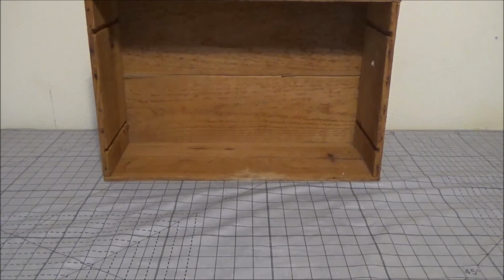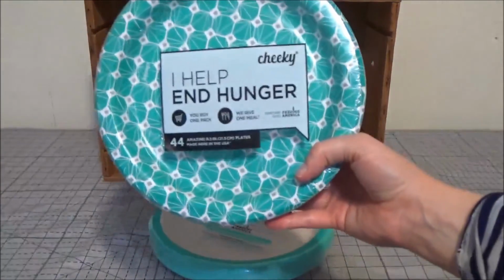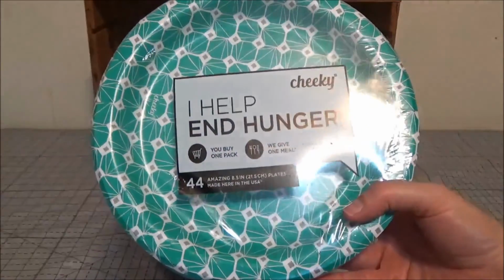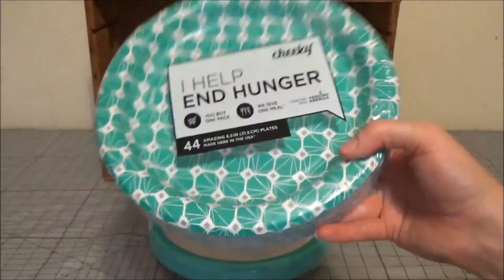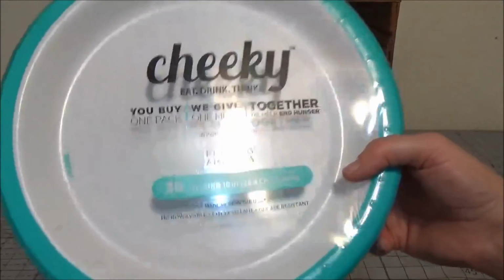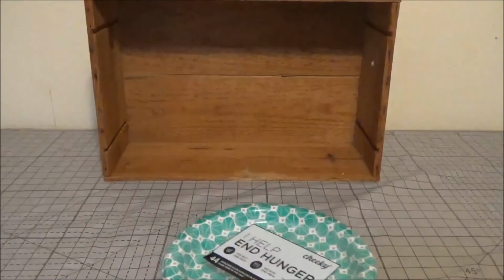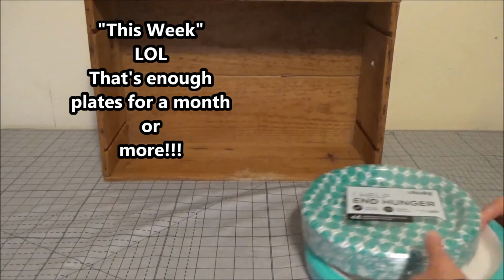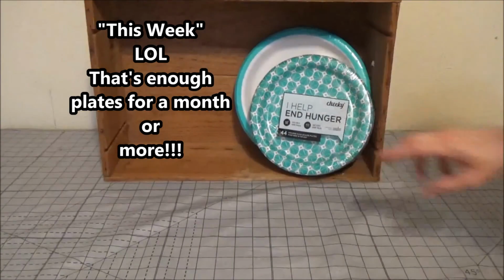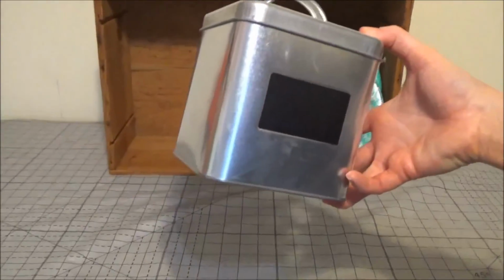Okay, so Target Dollar Spot. Actually, this is not Target Dollar Spot. I got these paper plates because I thought they were really beautiful, and the proceeds help out with charity, Feed the Hungry. But I could tell this day at Target that I was getting sick, and so I picked these up so that I wouldn't have to do any dishes, because it hit me while I was at Target. I went in the bathroom, my face was beet red. I felt awful. I was so sick I forgot I bought these. So I guess I will either put them aside for the next time I'm sick, or maybe I'll just be lazy this week and not do dishes.